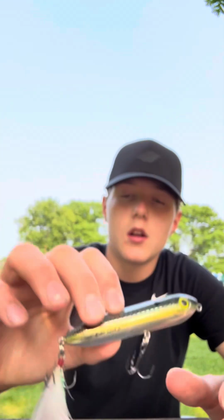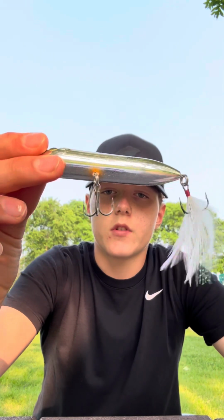So the best topwater bait for June is the Heddon Spook. I think this is the junior size, but great color, super shiny, good for sunny days, bright days. Rattles. Just cast it out in open water and crank it. If you're watching this video, you're probably not a pro fisherman, so I would just keep it at that. Otherwise it's harder to do the rod flicks.